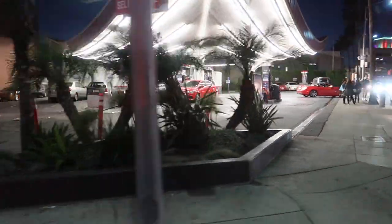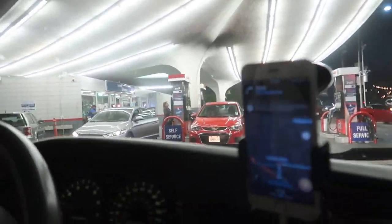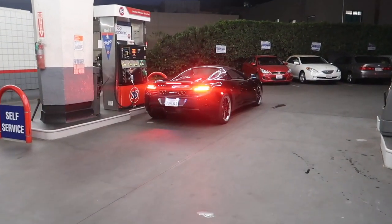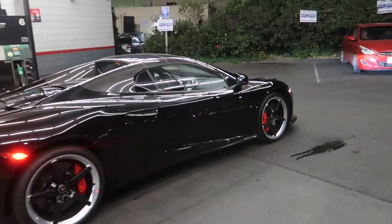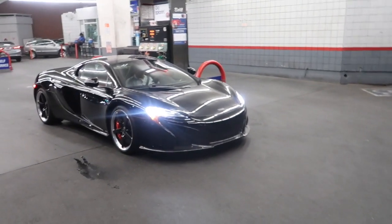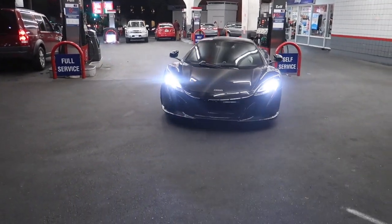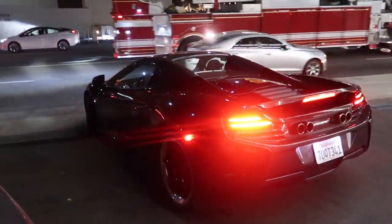That's fucking, there's like 60 of those in the world. Is that a McLaren? Oh, shit, yeah. Oh my god. Okay. Oh my god, it's a 650 Can-Am. That is crazy. I've never seen one of these on the road before. That is so rare. Good car, my man. Oh my god. That's crazy. Oh my god.